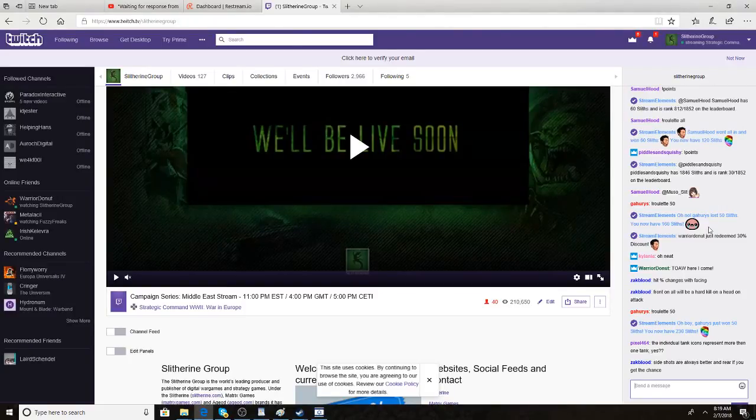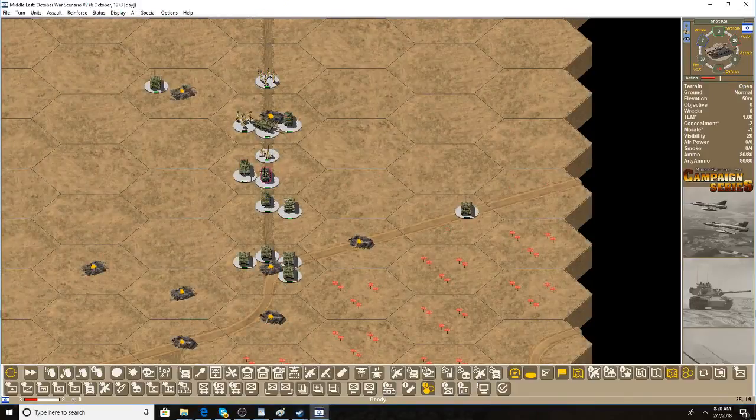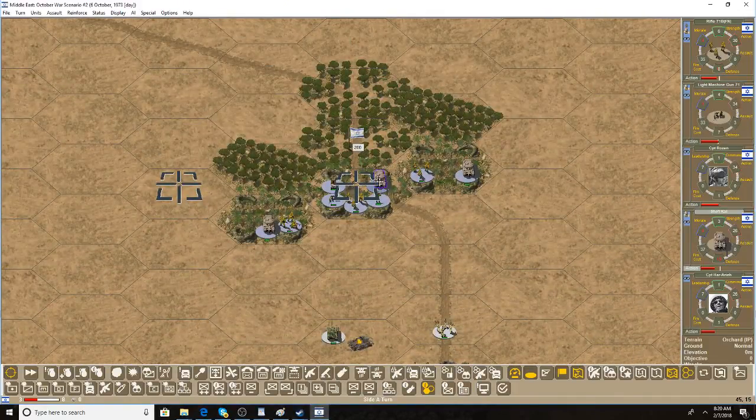Front on all will be a hard kill on a head-on attack. Good point. So Zach Blood made a really good point there, that basically side shots are always better. Obviously side armor is going to be much weaker than frontal armor on a tank or just about any armored vehicle. So it's really, really useful. And yeah, that's really cool. So Zach is mentioning that basically each of these tanks represents, for the most part, and he's right, it really depends on the scenario, but for the most part, each of these tanks represents 3 vehicles. And I think the same applies to our guys as well.